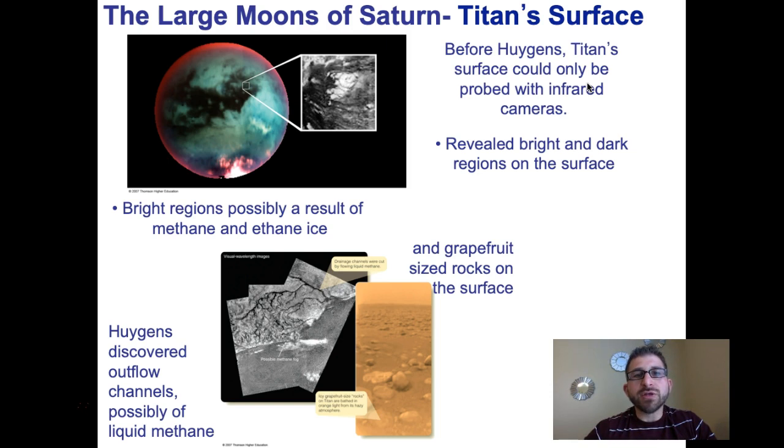The bright regions are probably methane or ethane ice, and there are rocks essentially on the surface of Titan that are actually water ice that's frozen. So the rocky terrain is actually water ice. Think about that for a second. Rocks made of water ice.